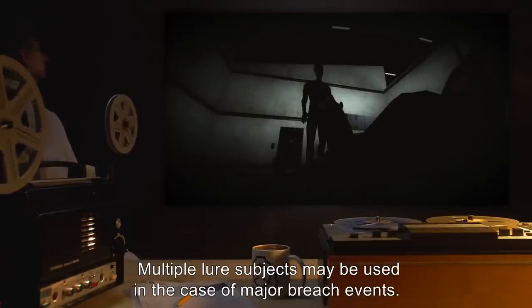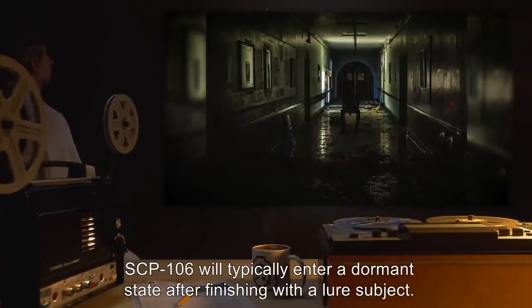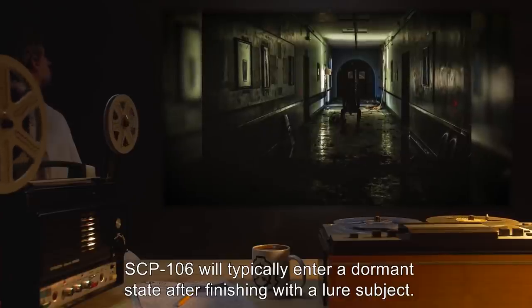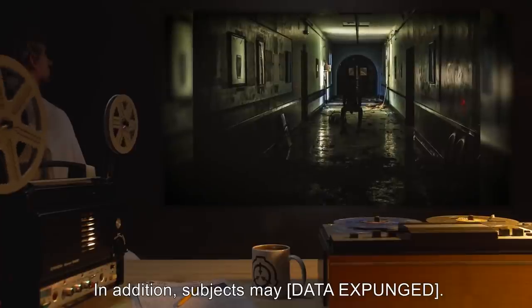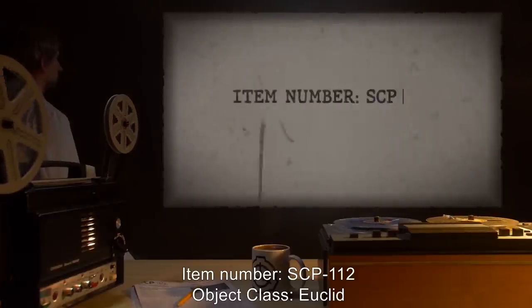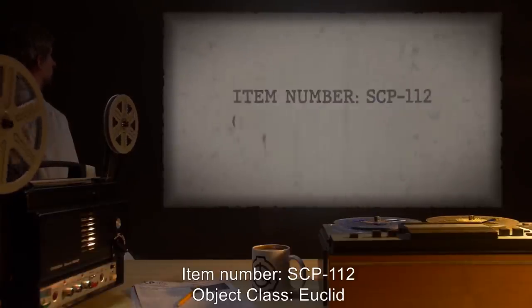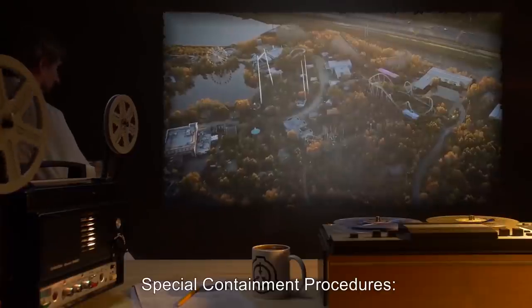Multiple lure subjects may be used in the case of major breach events. SCP-106 will typically enter a dormant state after finishing with a lure subject. In addition, subjects may data expunged. Item number, SCP-112. Object class, Euclid. Special containment procedures.